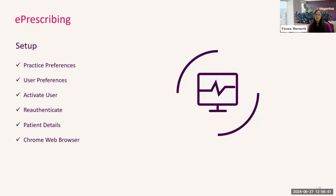One last point, we do recommend setting up Google Chrome as your default web browser. Please check all devices or computers that will be used to create e-prescriptions. If you have any questions about changing your default browser, please discuss this with your nominated IT representative or your certified advisor. Once all of these important background configuration steps are complete, you can then proceed to e-prescribe for your patients.